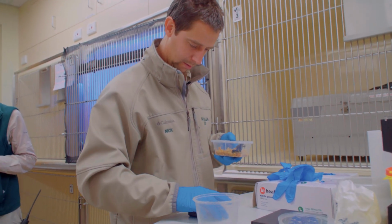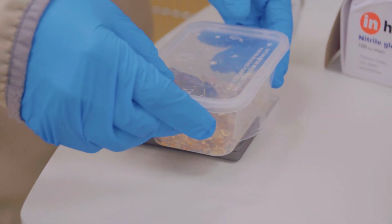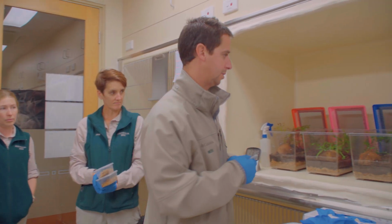We always wear gloves purely for the frogs' benefit. These guys utilise a process called cutaneous gas exchange, and that means that they can actually absorb gas through their skin, including oxygen, so they can breathe through their skin, they can drink through their skin. So we always wear gloves. Even if we're working in the enclosures, we keep the touching to a bare minimum.